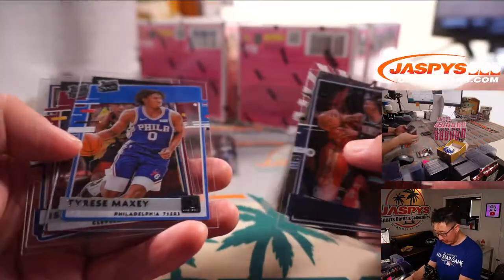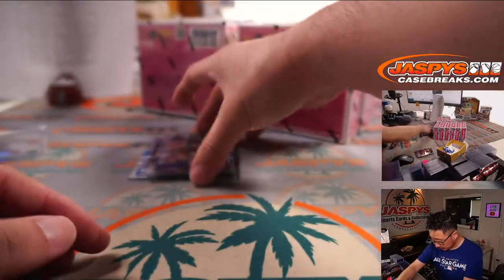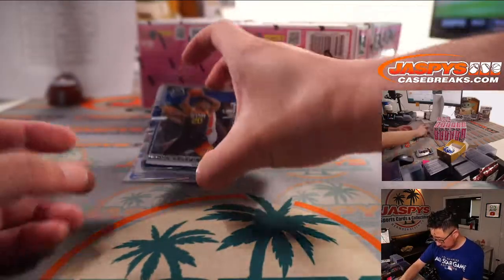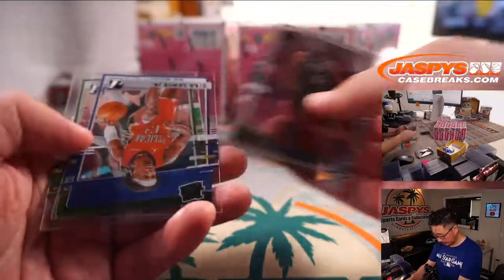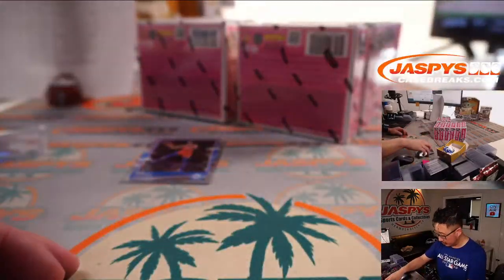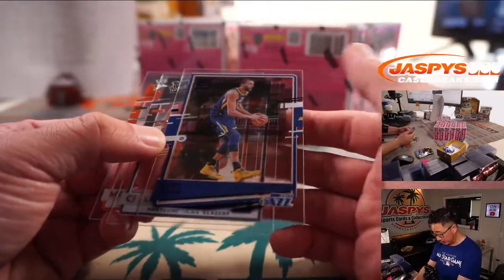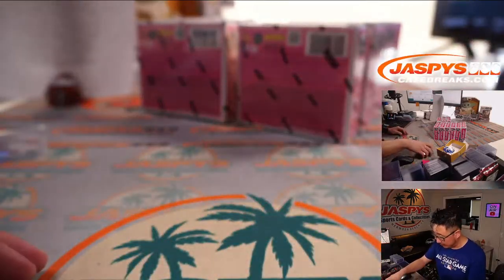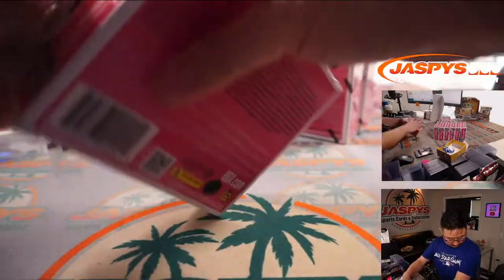My house, James Harden. We got a Xavier Tillman rated rookie gold. Here's Jayson Tatum again. That's just the silver one. That'll be going to Matthew. Rudy Gobert, purple foil. See, that'll be Malachi Flynn. Next box.